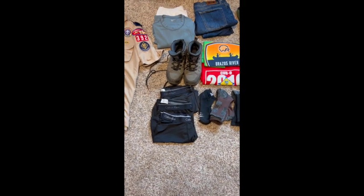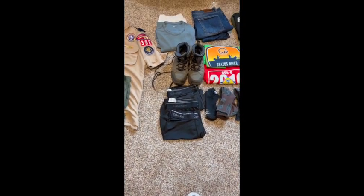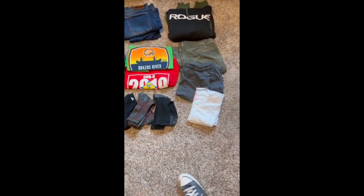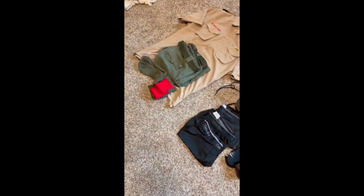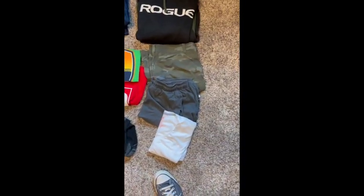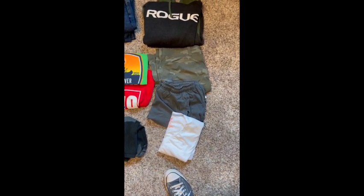It says typically 2 pairs of underpants. I always like to throw a third one in there because it's always good to have an extra pair of underpants. There's 3 socks there. I've got a pair of utility shorts here. So, outside of my Scout shorts, which are really great because they're very functional, lots of pockets. Those are good. I also like to have a spare pair, something with some pockets in it, because it's always good to have pockets when you're camping.